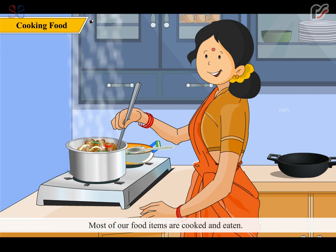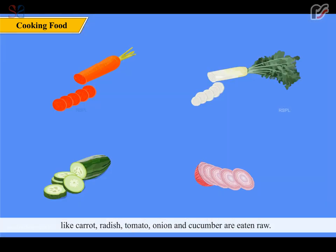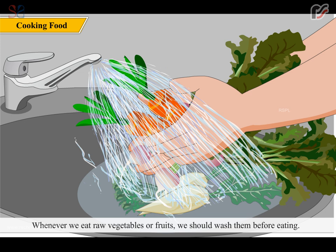Most of our food items are cooked and eaten. Some food items such as fruits, nuts and some vegetables like carrot, radish, tomato, onion and cucumber are eaten raw. Whenever we eat raw vegetables or fruits, we should wash them before eating.